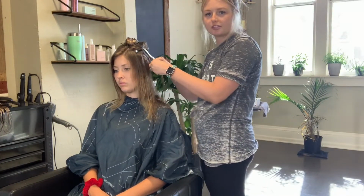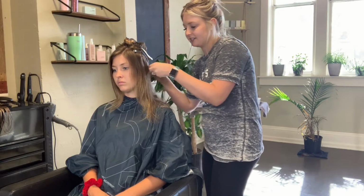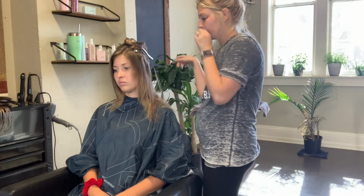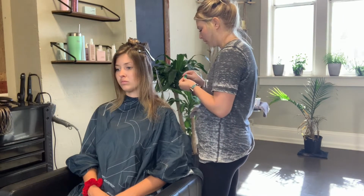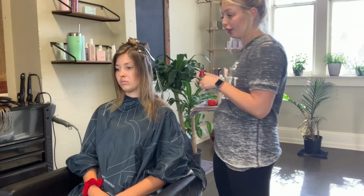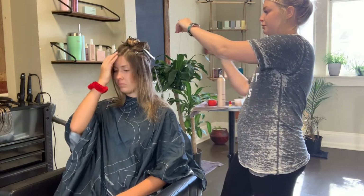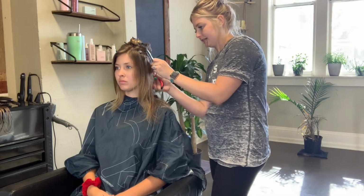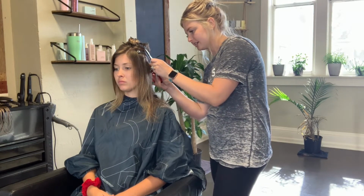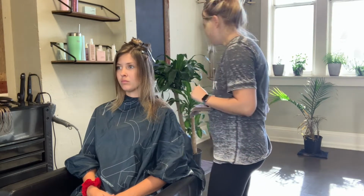And so right now we're just going in and creating the track that we're going to sew the extensions into. Since it's a hand-tied method, we're actually not sewing into the hair or placing any tension along the hair. The weight's evenly distributed since it is in a halo form instead of individual tape or bond.